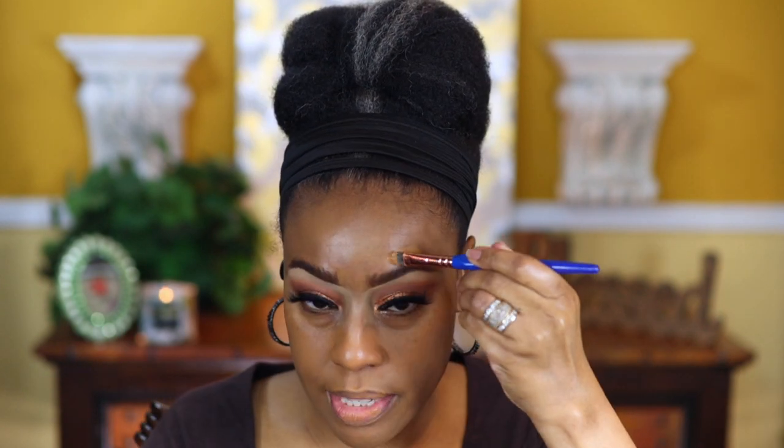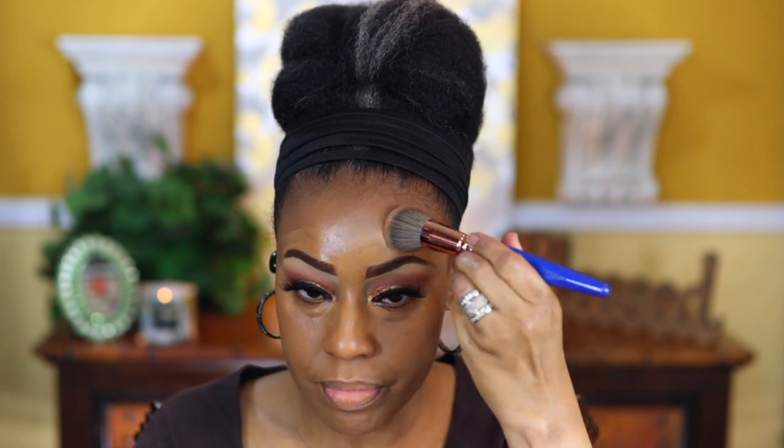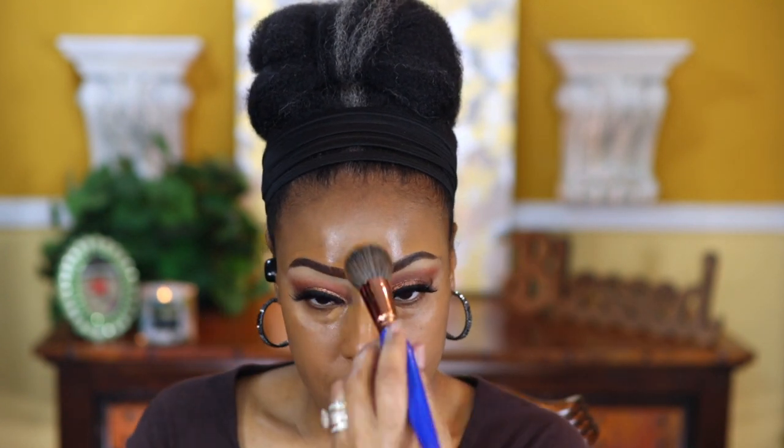All right, so next I'm going to use this same foundation to carve out my brows on the top. And I just like to use the same shade as my foundation because it helps to not get that halo eye type of look. And so now that I got it all carved out, I'm gonna go back over that with my brush right here at the top and come down right here to kind of smooth that out some.